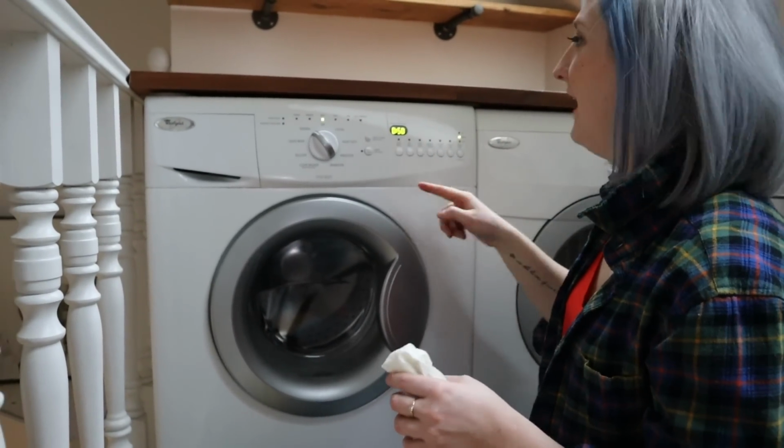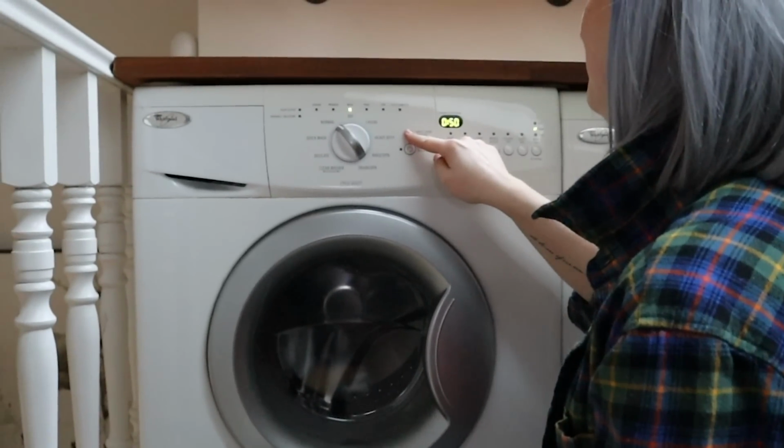Cancel. How do I turn this off? Press and hold, it says press and hold. No, that's to start. Oh.